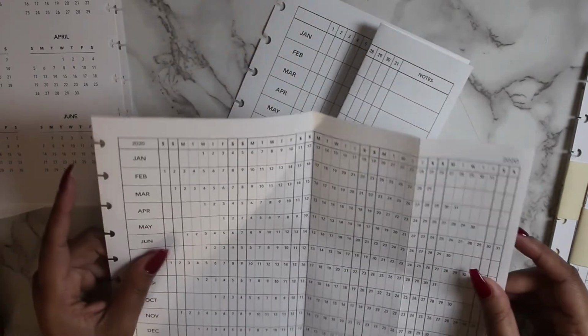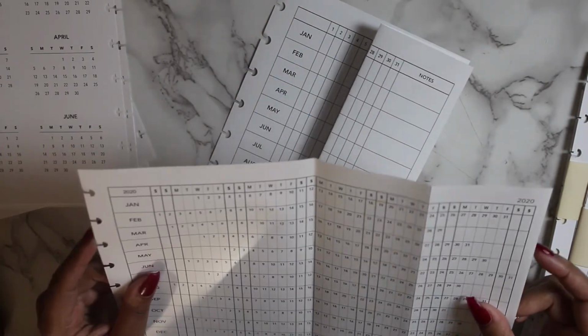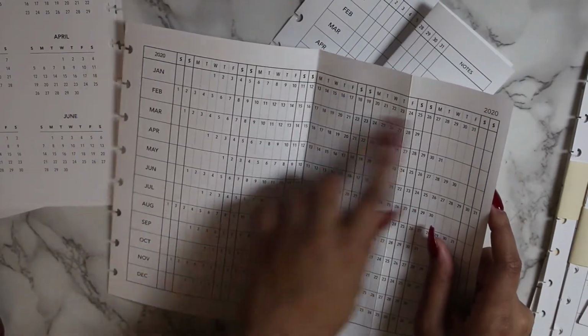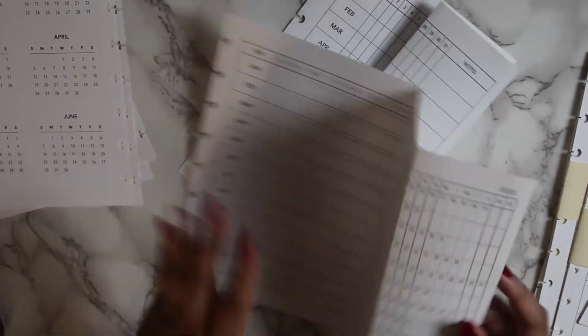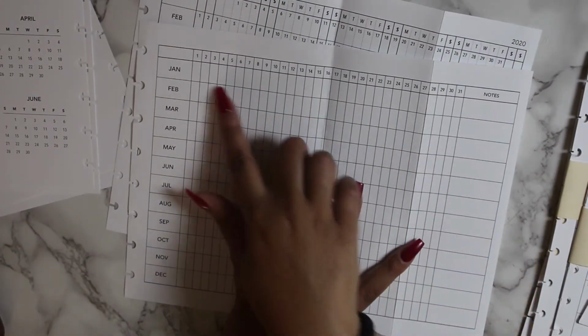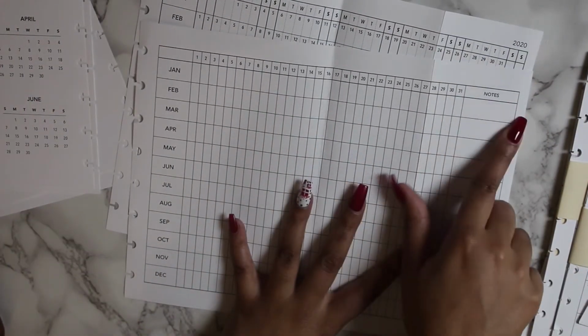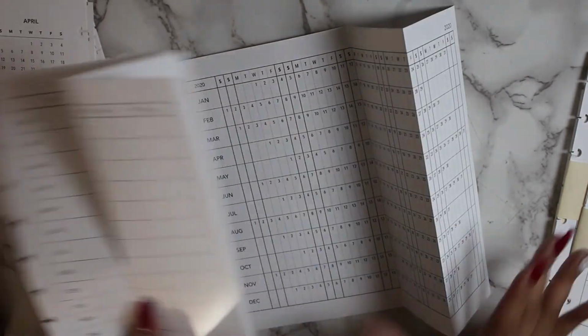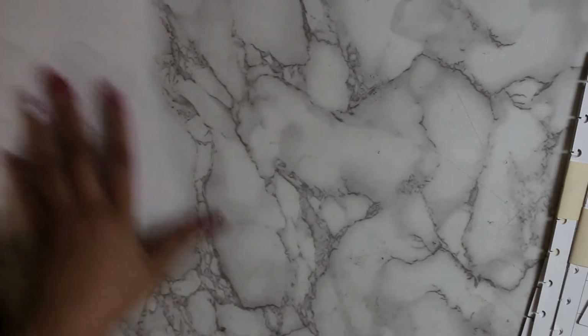But I love that this is a fold out. This is also good for social media tracking, to track how many times you did a post. And then this one you could use for videos and stuff, if that's what you do, and put a note of your top video or something like that. So that's another option. But let me know down in the comment section how you would use these fold outs.